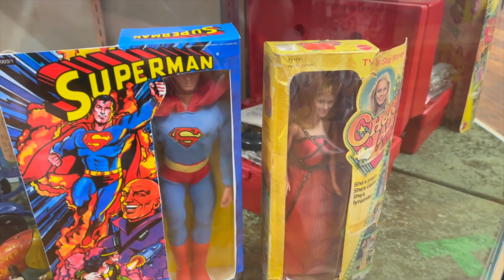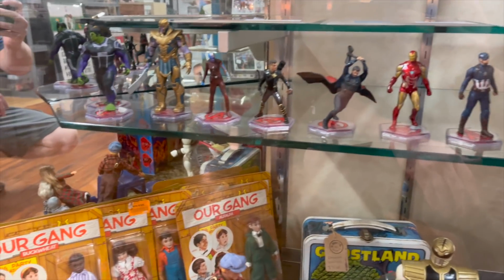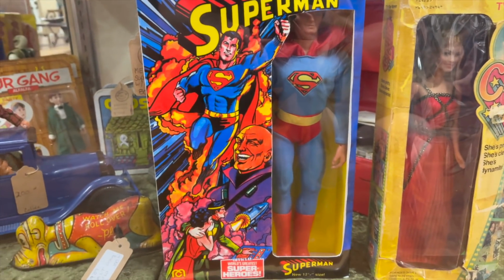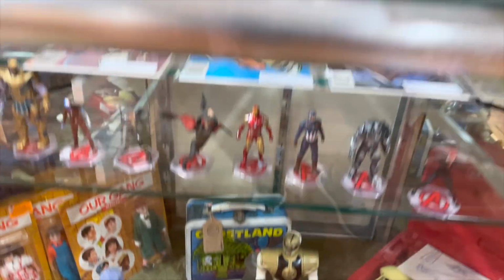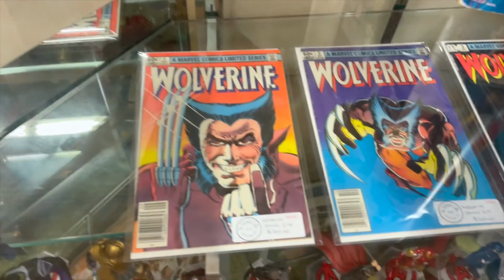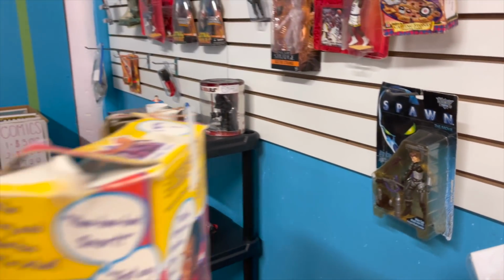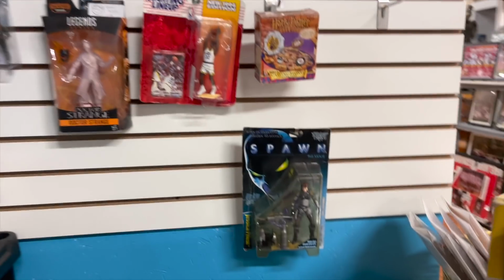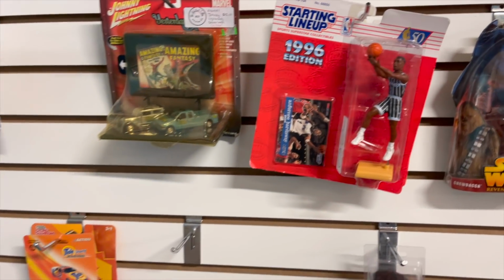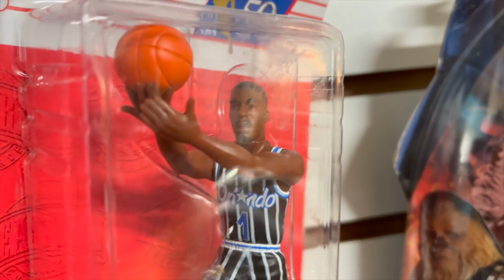Teletubby. There's a little more that I found, just randomness here. I don't really know what a lot of this stuff is. Old for sure. It's an old Superman doll here. Wish I had some information on it. Luchador wrestling figures. A couple different Wolverine comics. Look at Penny. Look at Penny. It looks like if Penny and Shaq had a baby.